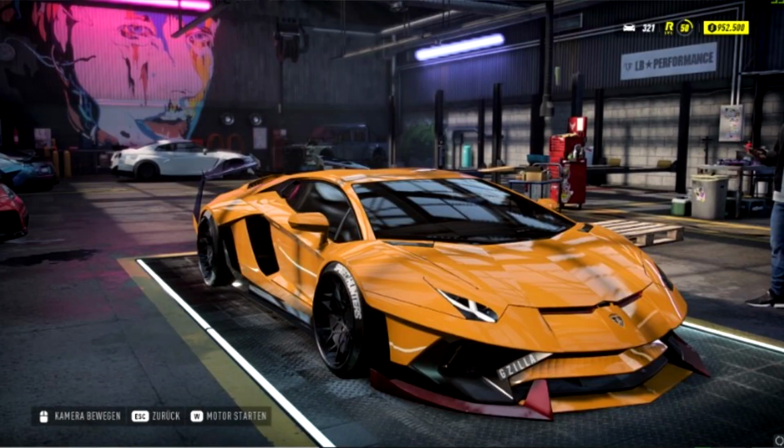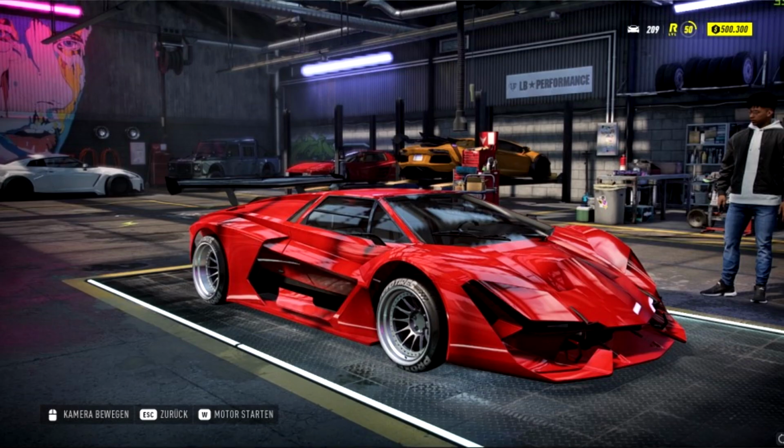The Aventador has got that crazy body kit going on, but I mean, it still looks like an Aventador. The Countach, on the other hand, does not look like a Countach. So I could see that may be the only car that is justifiable in this case.